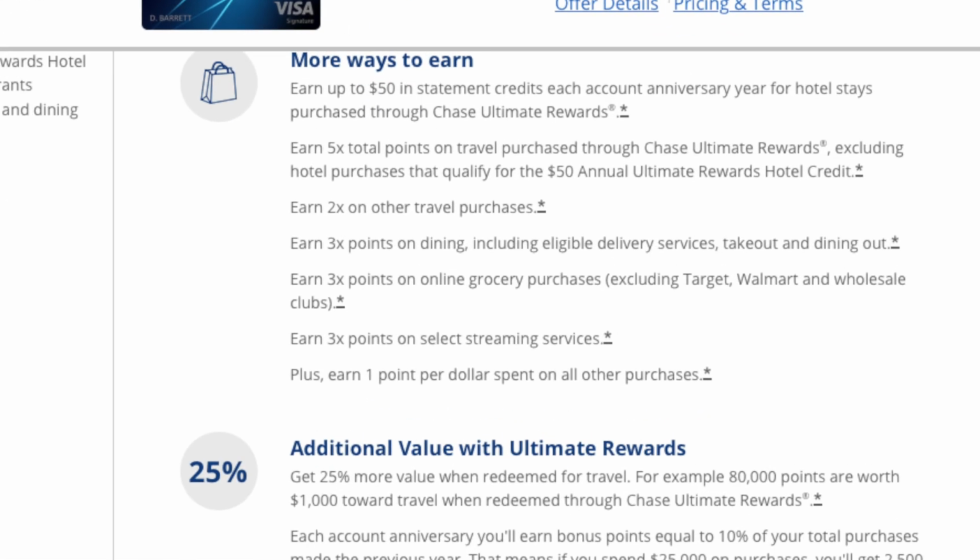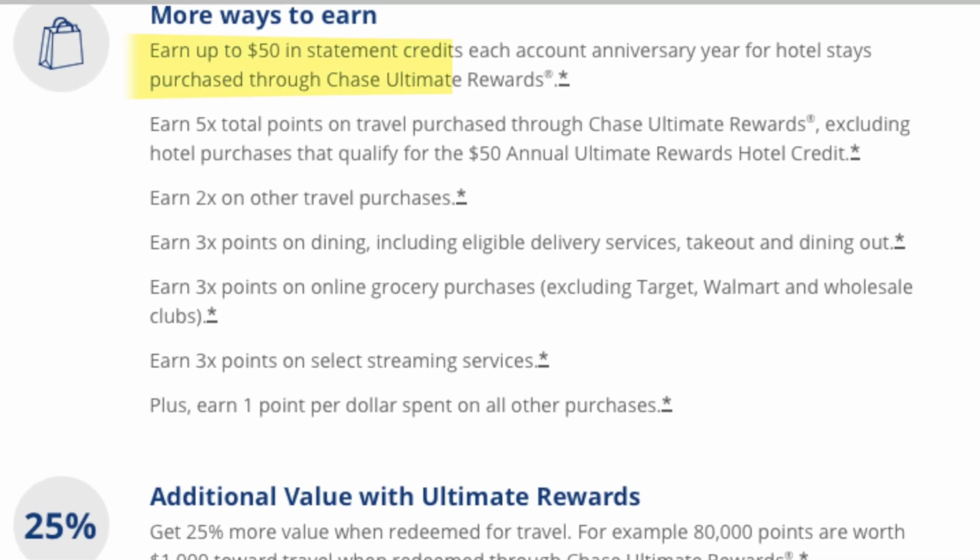Plus, with this credit card, you do also get an annual $50 hotel credit that you can use for any bookings above $50 in the Chase Travel Portal. And with that credit, you can very easily offset the $95 annual fee, effectively making the annual fee of this credit card only $45 per year.